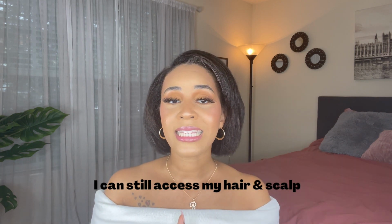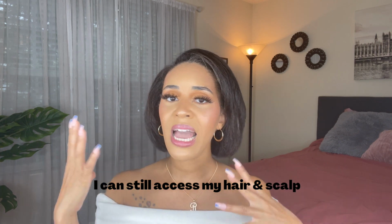So for me, I like to do low manipulation styles. And for me, low manipulation styles are styles where my hair is still out, but my hair is in a state where I don't have to do much fuss to it every day. I don't gotta tussle with it every day. I'm not in the mirror or in the bathroom for more than 5 minutes a day, okay? That's the low manipulation style.